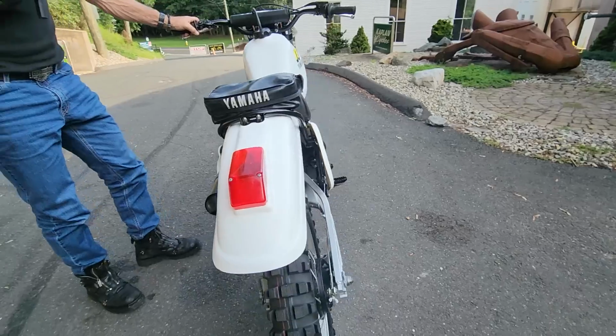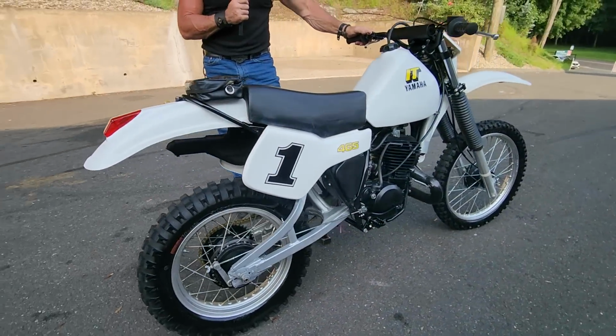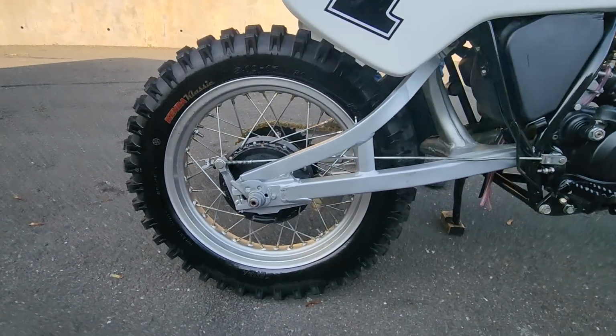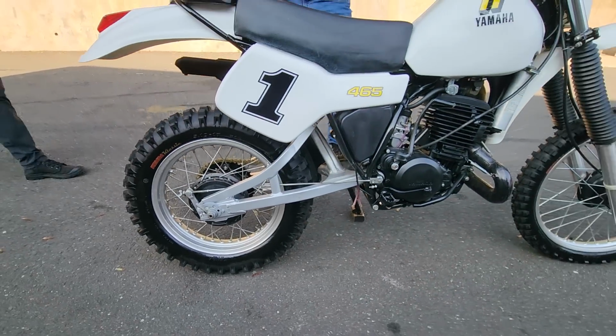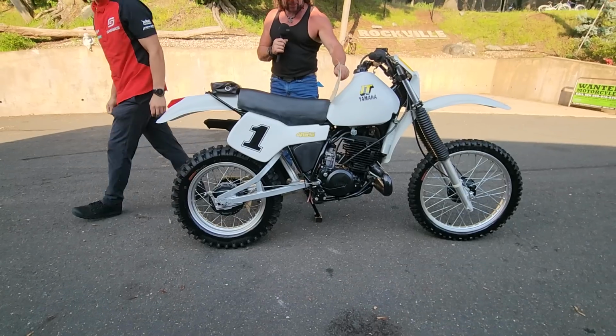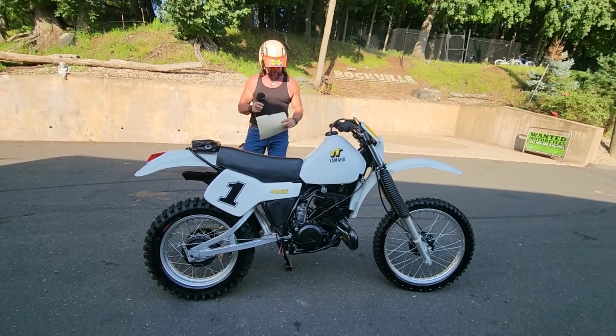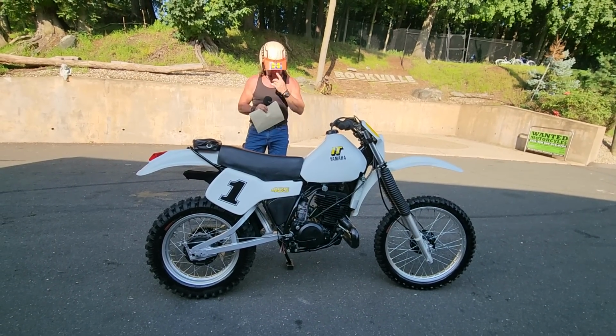Guys, feast your eyes on this classic big bore two-stroke straight out of the time machine here at Kaplan Cycles in the New England Motorcycle Museum. I saved the best for last. We had 14 to test ride, and I wanted to end the day on this one, and it did not disappoint. I've been drooling on this bike since the day I saw it.